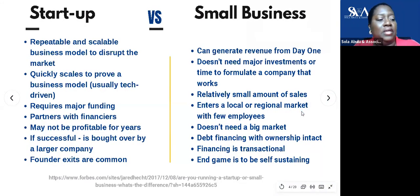So the first question I will ask is, are you a startup? Are you here representing a startup or a small business? And there's a big difference between the two of them. I know many of us are familiar with the language of startups now, but it's important for us to say what the difference is between a startup and a small business.